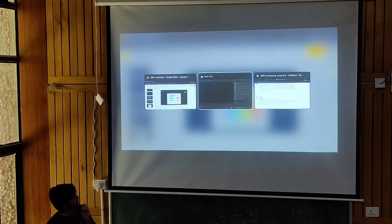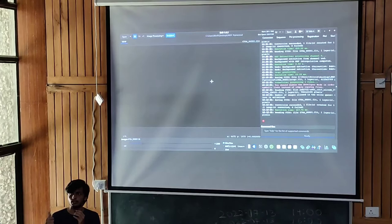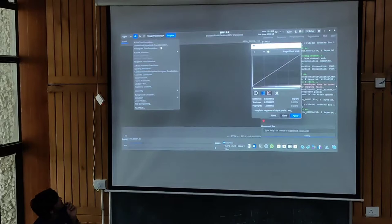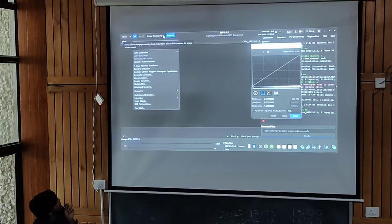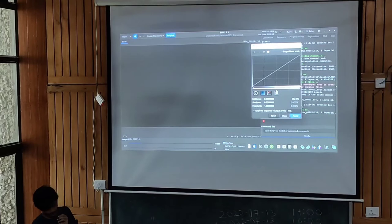Okay? So we load a new filter. Same thing we have to do. Our image is there. What is the first step we do after we load our image? Histogram stretching. So we go into image processing, because we want the details of the image. Histogram transformation. If someone doesn't remember, under image processing, go to histogram transformation, and click on auto stretch.